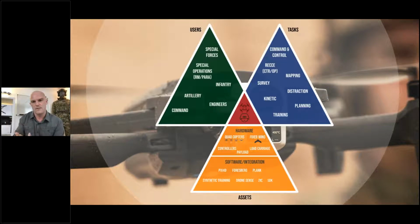And then on the task side of it, and this is where we'll structure the presentation today, we'll start with where we are at the moment. And actually it's recce really that we're using these systems for in the vast majority of cases. But then you're looking at command and control, mapping, survey, distraction, planning, training, and finally the kinetic side of things. And Phil will shine a little bit of light on distraction and kinetic for you when we get to that point.